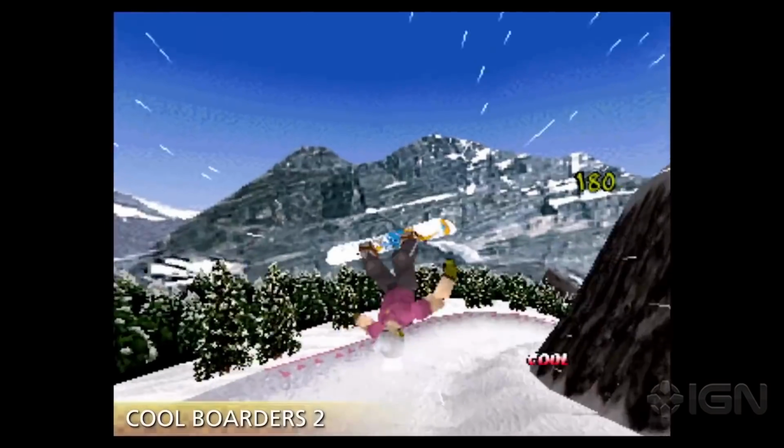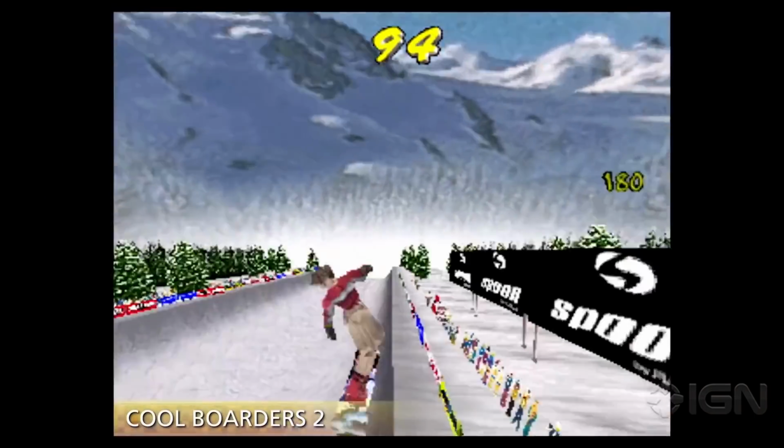Some people might be like, well, that's a really trivial thing. Why'd you choose those two games? You could expand it to anything. Like, we've got Cool Boarders 2 on the system itself. There were 4 Cool Boarders games on PlayStation 1. Why not just chuck them all on? Yeah.